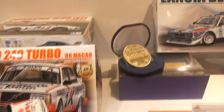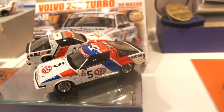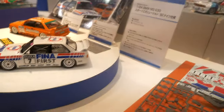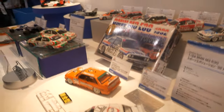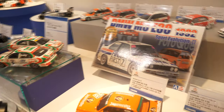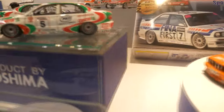Volvo 240 Turbo box there, let's see if we can find that one. Some Japanese touring cars here. Group A, don't really know too much about that genre, know a bit more about my rally cars. And these are all their previous type releases. BMW M3, Jägermeister markings, German touring car. And there we are, a 1994 British Touring Car Championship car driven by Hoyt and Bailey. I can actually remember watching this when that series used to be exciting.